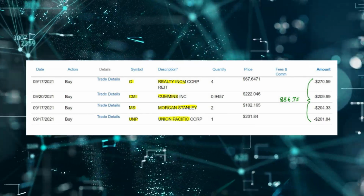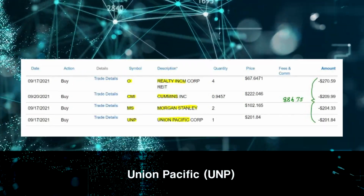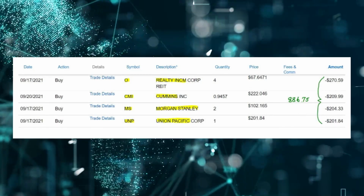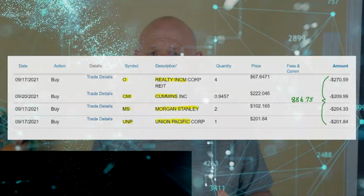I ended up choosing 3 companies we added to the portfolio over the summer: railroad Union Pacific, truck engine maker Cummins, and investment bank Morgan Stanley. I also put a little of the money into one of our real estate investment trust positions, Realty Income. I'll get back to those 4 companies in a minute, and I'll discuss how the transactions affect the IBP's expected income stream. Let's talk about why I dumped the company known as Big Blue.